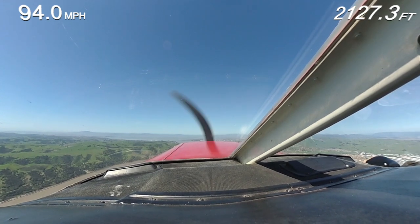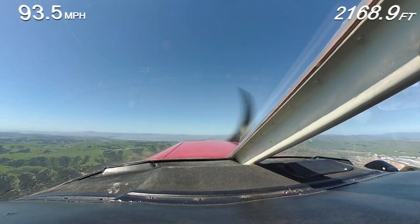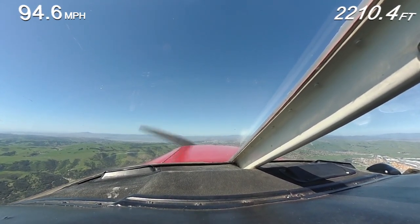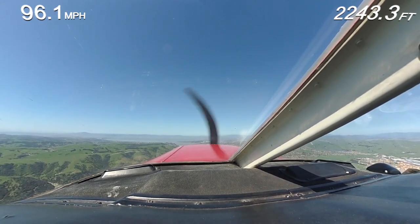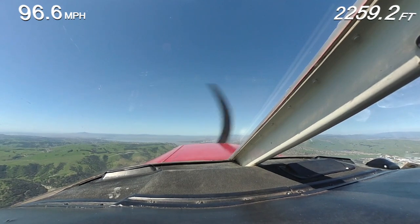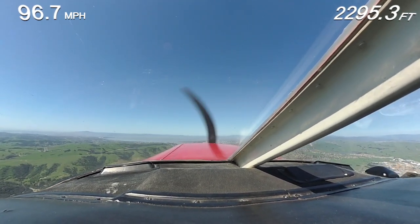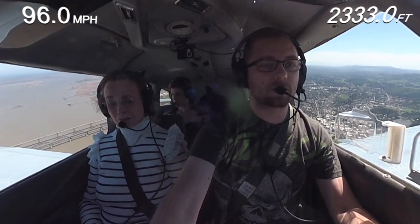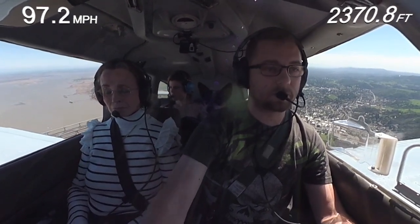So we're switching over to Travis Approach. Oh, gorgeous. Travis Approach, Cherokee 2863 Mike VFR request. 2863 Mike, Travis Approach, Travis Altimeter 2998, verify call sign. 2863 Mike. 2863 Mike, roger, say type aircraft and destination. Yeah, Piper Warrior, and we are going to Santa Rosa. Roger, stand by for squawk. Roger.